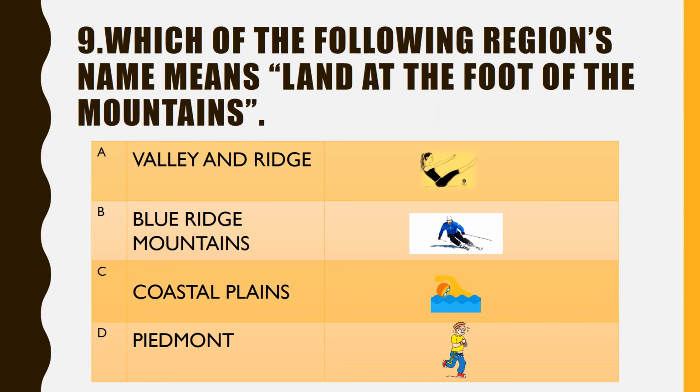Number 9. Which of the following regions' names means land at the foot of the mountains? Look at your choices, pause the video, do your exercise, and then hit play. The Piedmont means land at the foot of the mountains. You should have jogged in place for a count of 10.